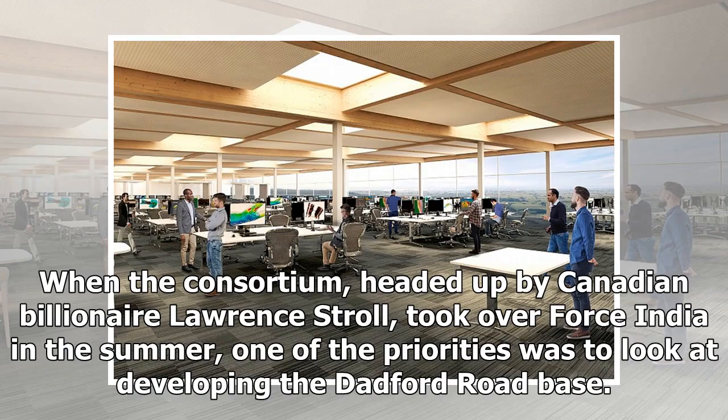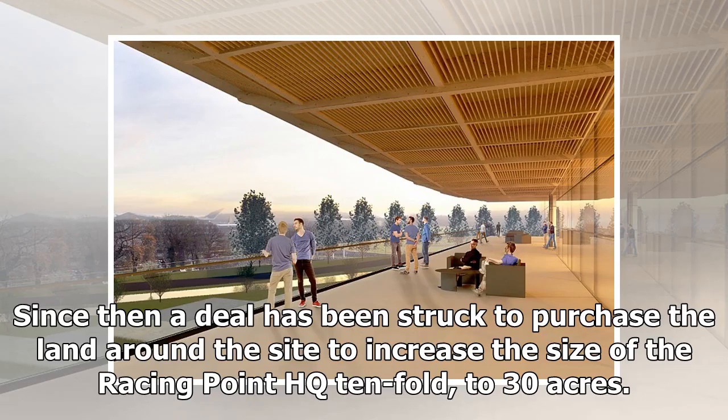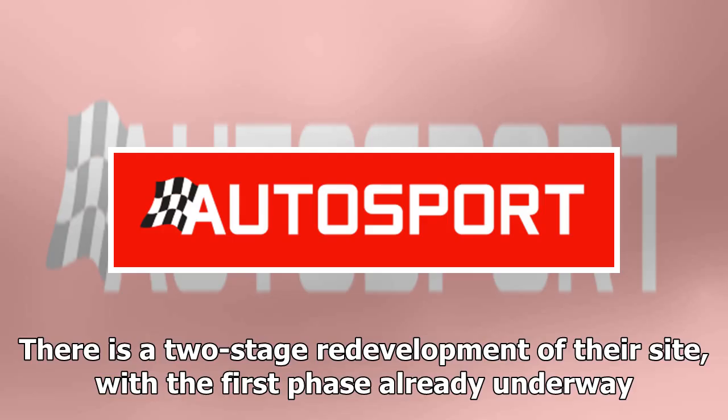When the consortium, headed up by Canadian billionaire Lawrence Stroll, took over Force India in the summer, one of the priorities was to look at developing the Dadford Road base. Since then, a deal has been struck to purchase the land around the site to increase the size of the Racing Point HQ tenfold, to 30 acres. There is a 2-stage redevelopment of their site, with the first phase already underway.